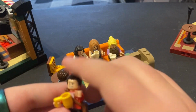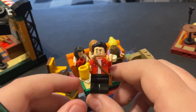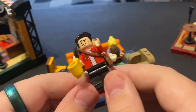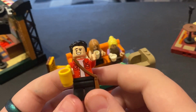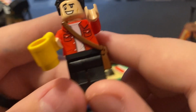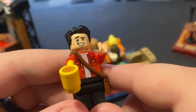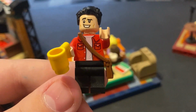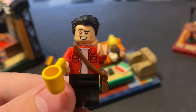Next up is Joey Tribbiani. He is the actor of the show. His job in the show is an actor, which I think is kind of ironic. He comes with a little, not handbag, but it's kind of like his handbag. He has a really nice torso print. I love the pockets on there, and he really has a nice look. I feel like in the show, he always wears shirts like this, and I think it's cool how they got it like that.